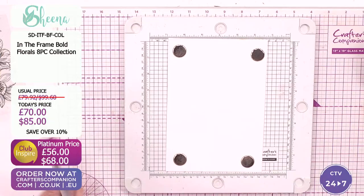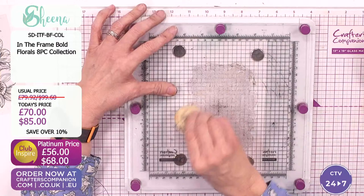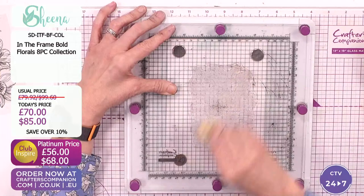The next thing is this stamp is brand new, and you'll find that photopolymer are super sticky, they're really clingy. So one thing you can do to kind of stop that a little bit, you can either wipe them over with a wipe, or ink them a couple of times and then they become a bit dirtier.